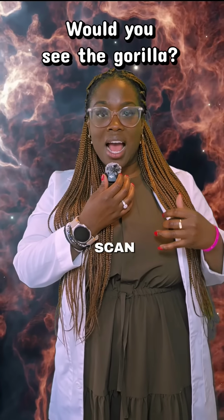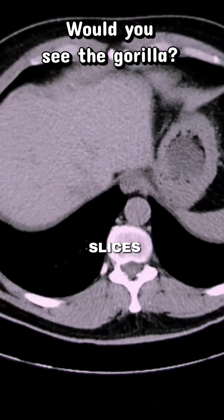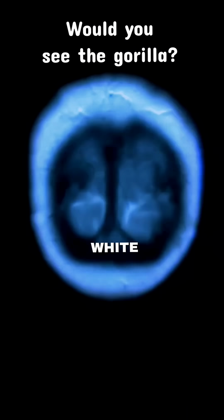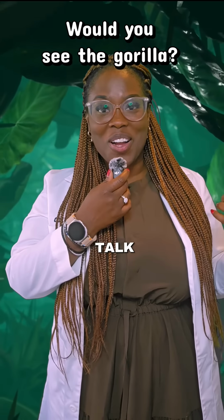To read a scan, a doctor has to comb through dozens, if not hundreds, of these slices, stacking them mentally in 3D to search for any tiny white abnormalities that could be cancerous nodules. Okay, so now let's talk about the experiment.